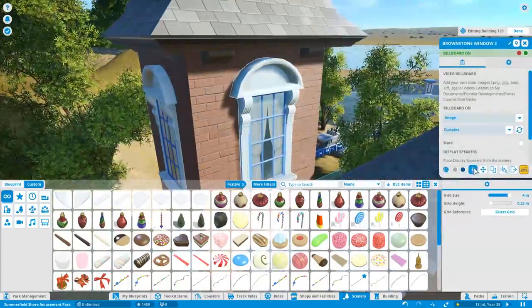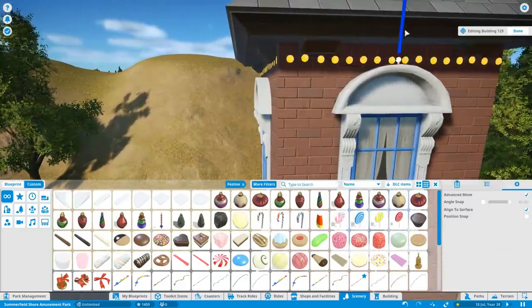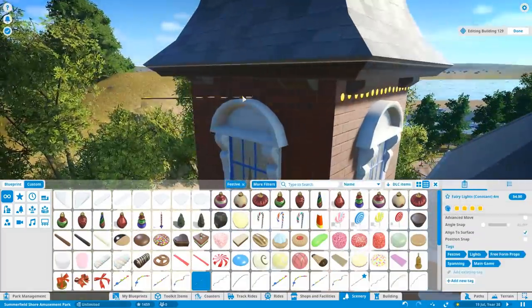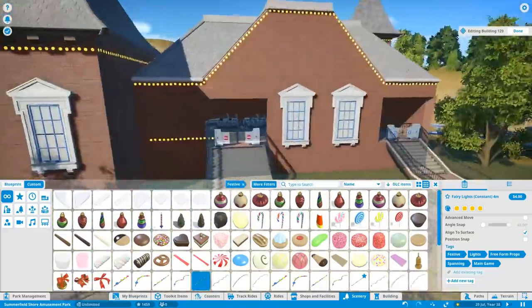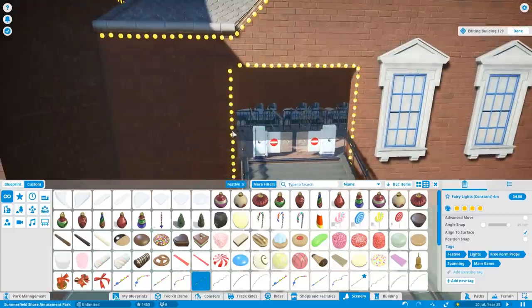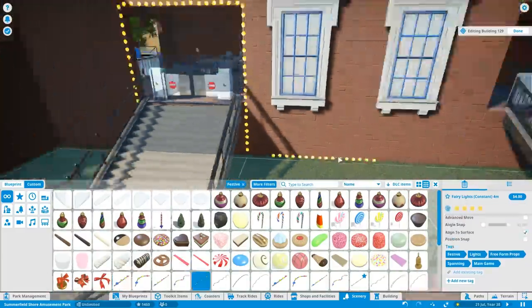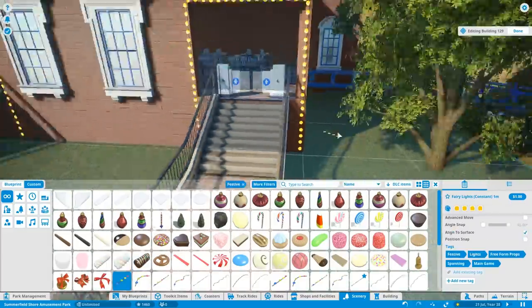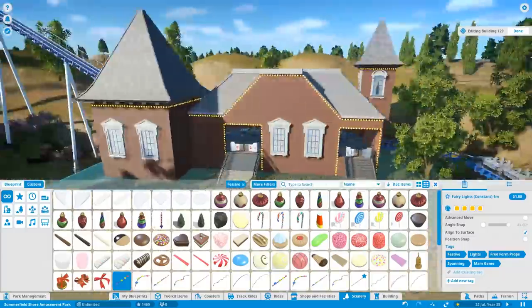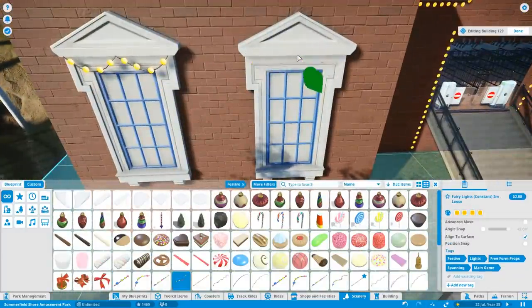As you can see here, I've just added in some blue windows, and you've got the lighting on there as well, that typical amusement park style lighting. Not just around the top, but around the windows and the doors too. I really want this to be lit up nicely, and you'll see shortly I add lots of pink lighting underneath this coaster to give it a nice vibrant feel. That's exactly what I wanted with this ride.